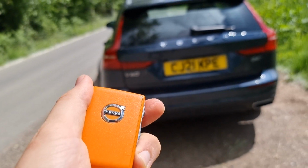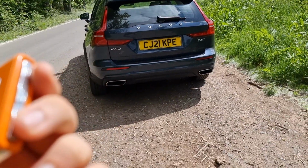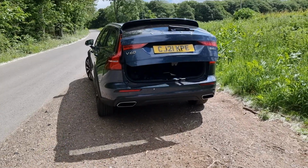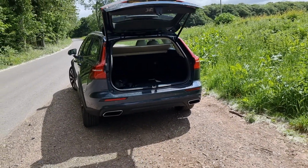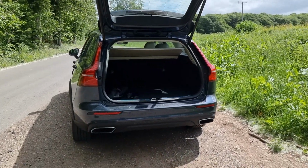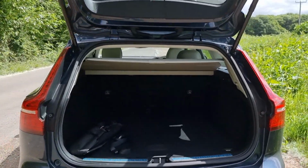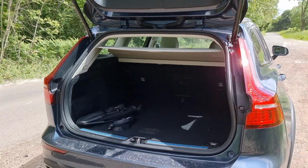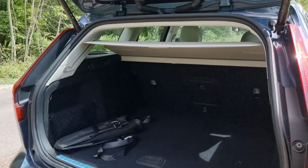So should we start at the boot? Because this car is all about, press and hold the boot button, there we go, all about the boot really, isn't it? As an estate car, that's what you're buying it for. So let's take a look. So this is pretty cavernous, this boot, to be honest. Interestingly, it's actually more boot space than the XC60, which is something that I thought was amazing.